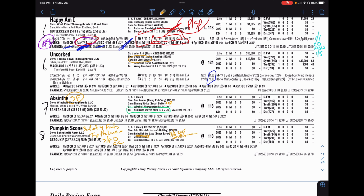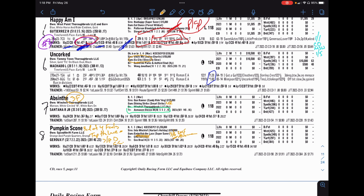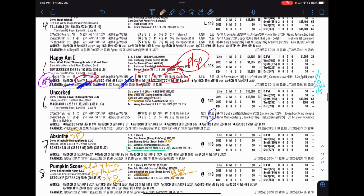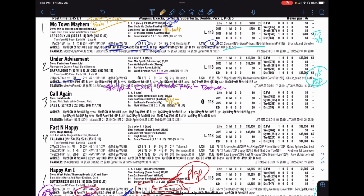What isn't nondescript, speaking of Steve Asmussen, is that monster and beast of a New York bred looking at Lucky Colt we just bought on Monday at the Fasig-Tipton Timonium sale. There's 5%, as I tape this, remaining on him, and he's as nice, in my humble opinion, as nice a horse as West Point has purchased this year. And if you haven't looked at him, he is a horse I highly recommend taking a look at. I love that looking at Lucky Colt going to Steve, and can't wait to get him started this summer at Saratoga. Couple of inside starters.